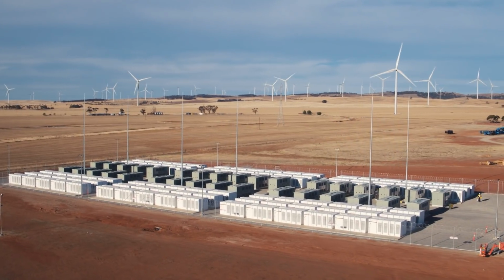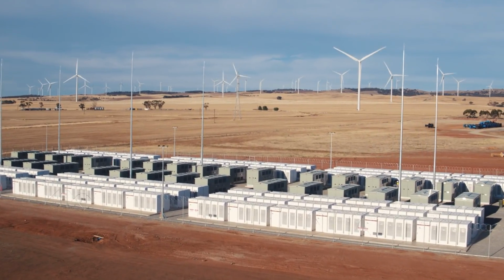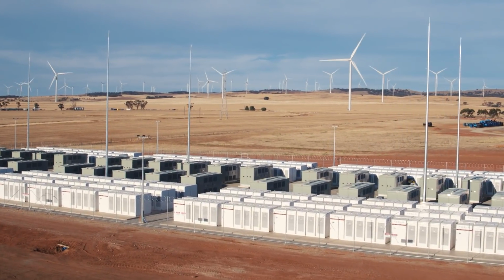But possibly even more amazing than all that is that the Tesla Hornsdale battery project has almost paid for itself. You might be asking, how did this project that cost $67 million almost pay for itself? It's only been 2 years since it was built. What, does it grow money? It's true, the Hornsdale battery project doesn't grow money, but it saves ratepayers money.